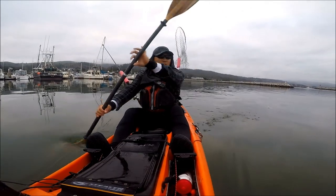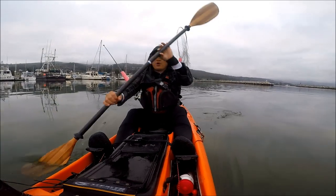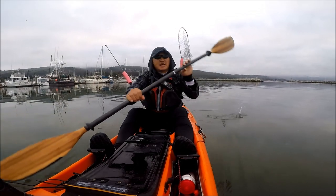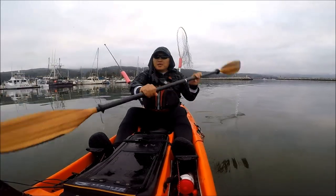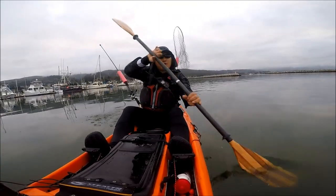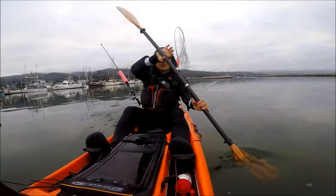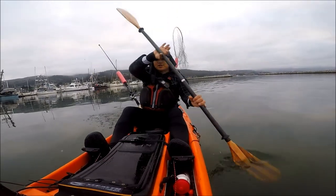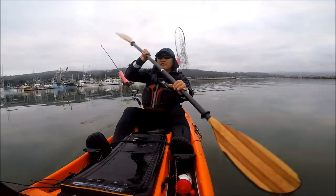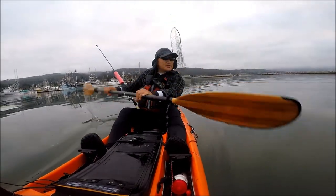We are back on the water. Today, we are going for whatever bites. I think most people are going for salmon today. But me personally, I don't really care. I actually have enough salmon at home in the freezer. So if I get a halibut, that'll be awesome because I do not have too much halibut in the freezer. And we can also go for rockfish and lingcod as well. So there are many options out there, many options.